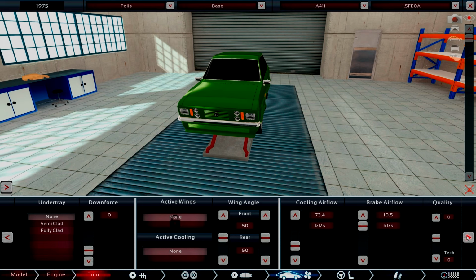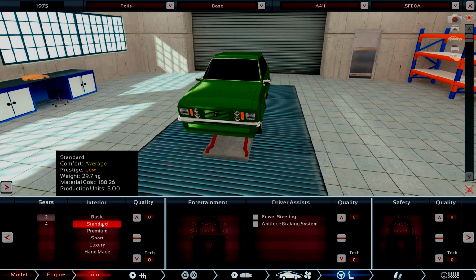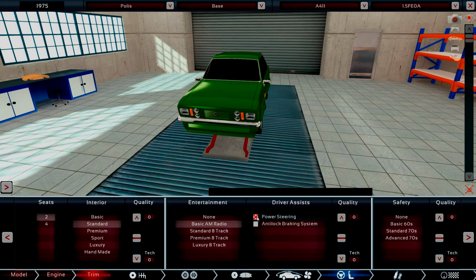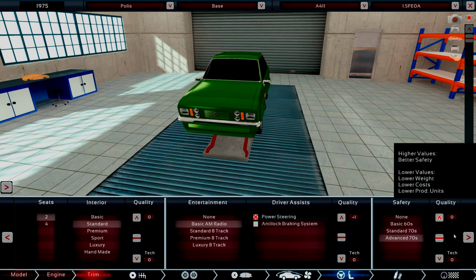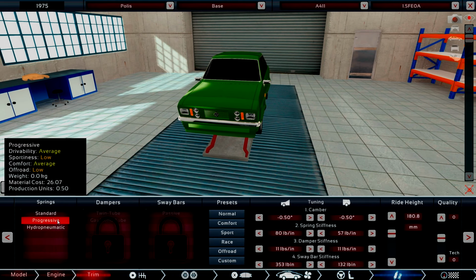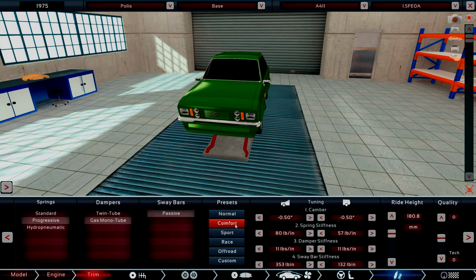There we go. All right, so we'll give it 2 seats, standard, basic power steering, boost the quality, but we will go for advanced 70s safety, all right? Let's go with, so material cost 260, so let's go with comfort average, comfort low. So we'll go with progressive monotube passives with a normal preset, ride height standard.